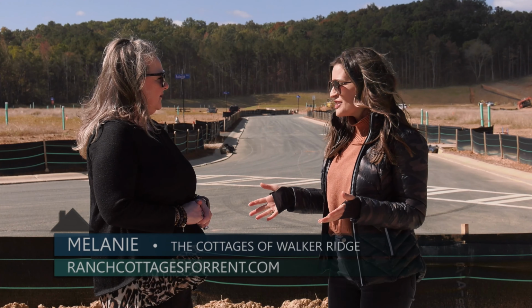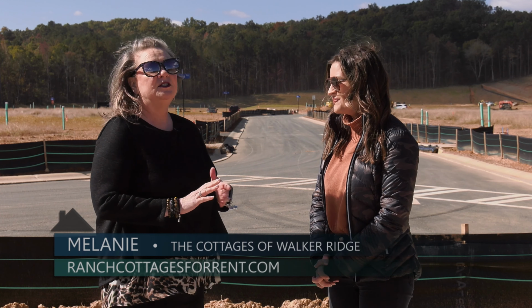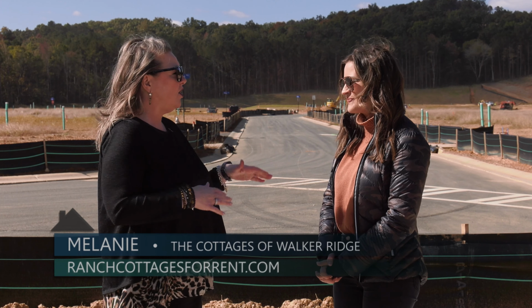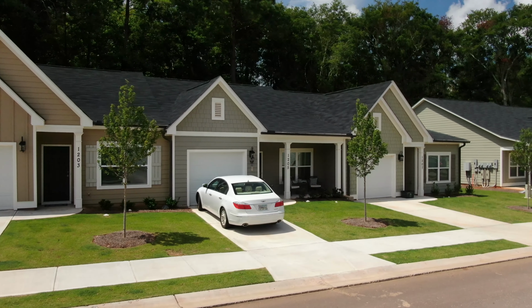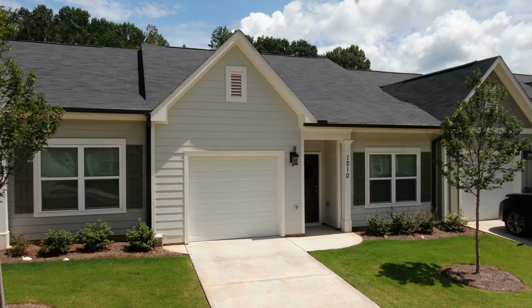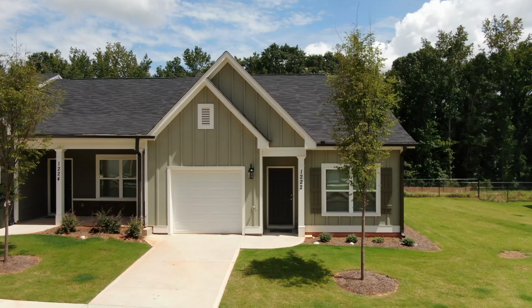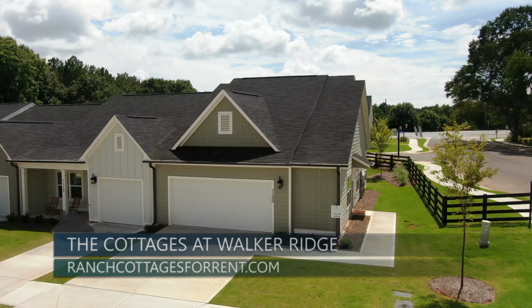And not only are the cottages going to be appealing, but this community is really something special. We are so excited, and we're hoping that everybody in the Cartersville area who wants to rent instead of own will find us and fall in love. The Cottages at Walker Ridge community represents an appealing option for people who want to enjoy the financial and lifestyle flexibility that renting offers without the hassle of home upkeep.